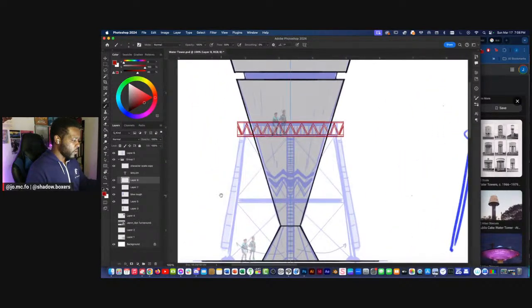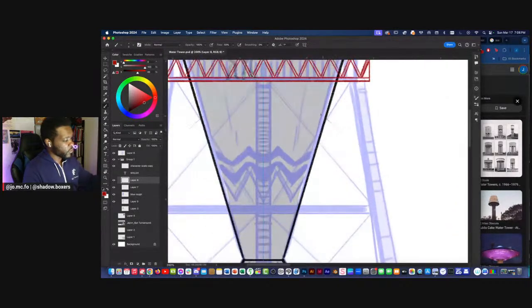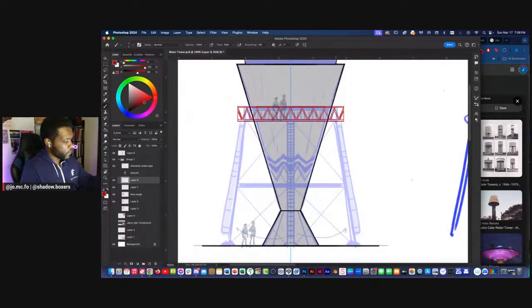Close enough. And then let's see, maybe I shouldn't do four, maybe I should just do two. Yeah, you know what, I'm gonna remove this middle stair well, just make my life slightly easier. So we're gonna do this.